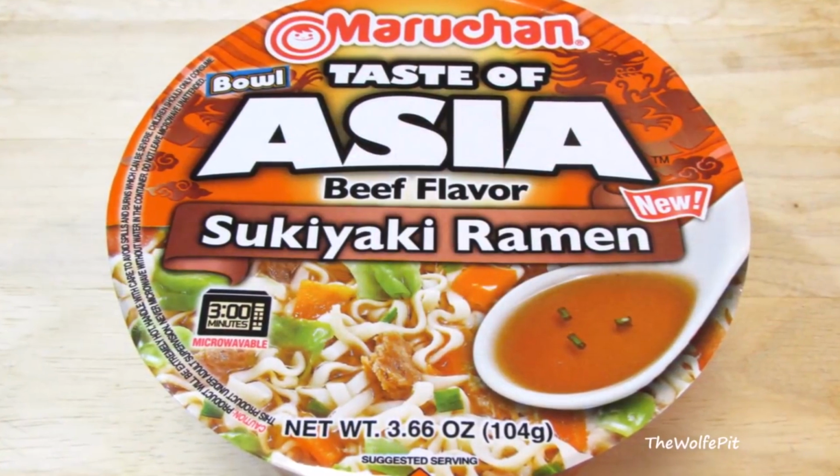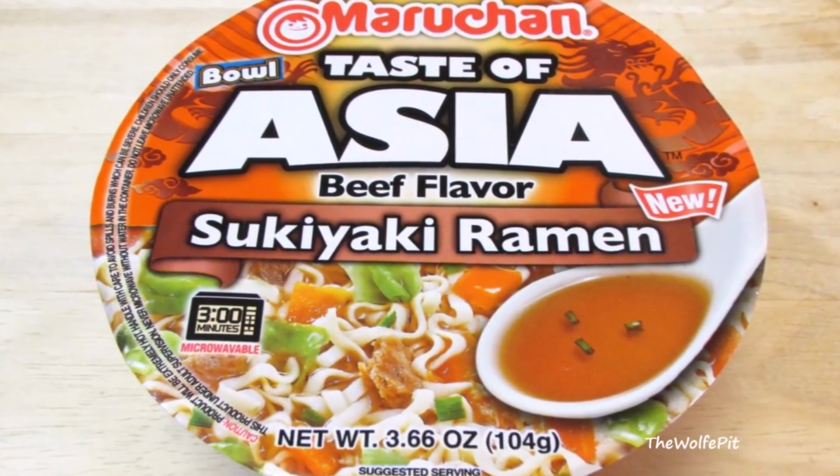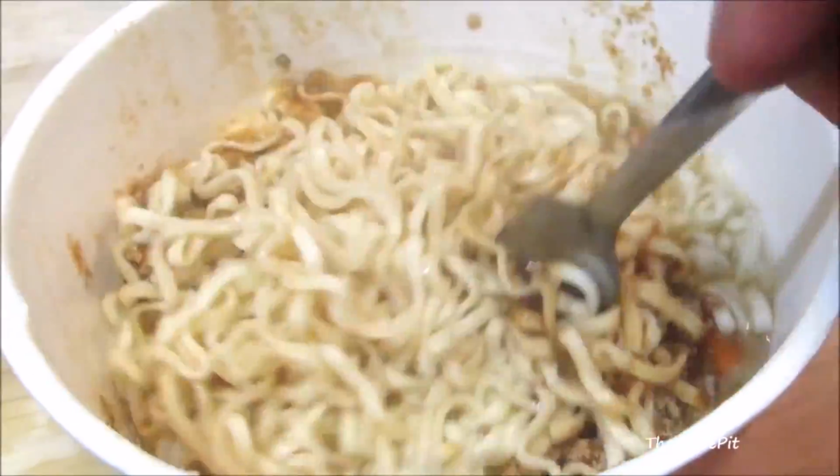Instant ramen noodles. Just about everyone loves them. And what's not to love? They're dirt cheap, they taste pretty good, they're filling, and they're usually ready in about 3 minutes, so they make for a really quick meal.